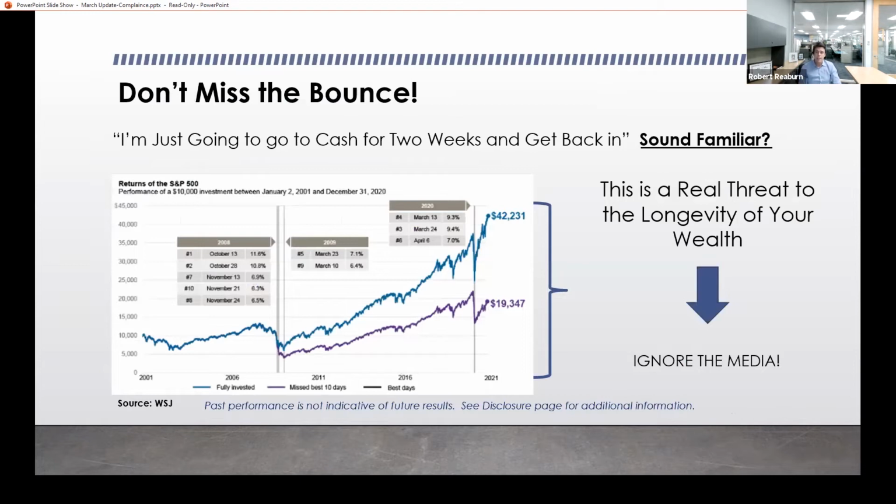The other thing here is, this is another great chart that Tim put together. Actually, I think Tim sourced it, to be more specific, from the Wall Street Journal. Can't take credit for this one. Exactly. But I think it's a very powerful chart, ladies and gentlemen. One of the things that we often hear from investors, and not just at our firm, but in the media and whatnot, is I'm just going to go to cash for the next 2 weeks, and then I'm going to get back in. Does that sound familiar? I'm sure a lot of people watching this video have had that thought in their head in the past, right?